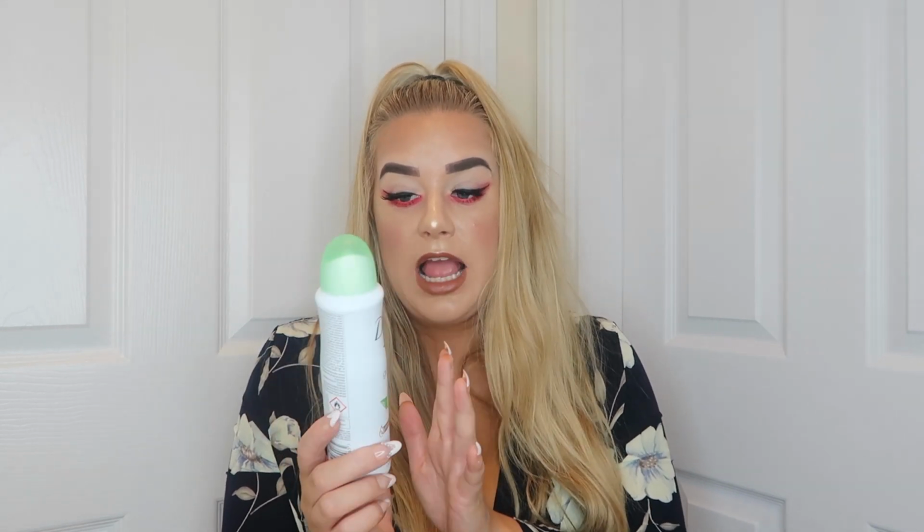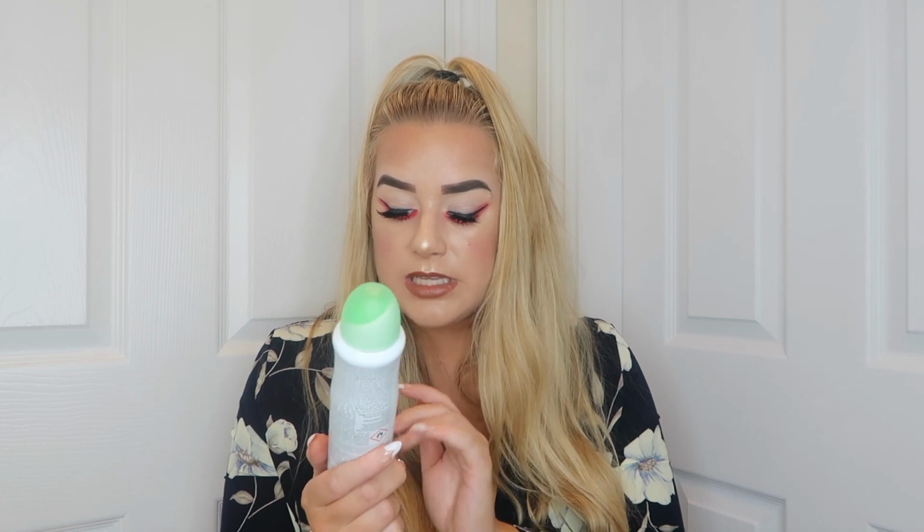So I picked up the Dove Go Fresh. It's got a moisturising cream, cucumber and green tea deodorant. If I don't use Mitchum, I do like the Dove because it's nice and sensitive as well, especially if you've just shaved under your arms. And this is 0% alcohol, so I'd give this one a go.